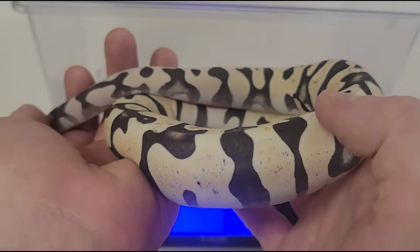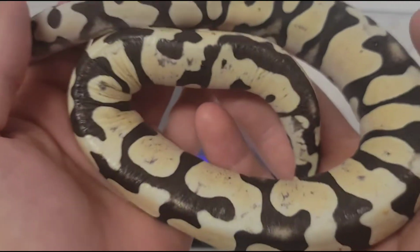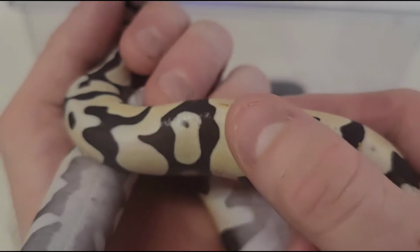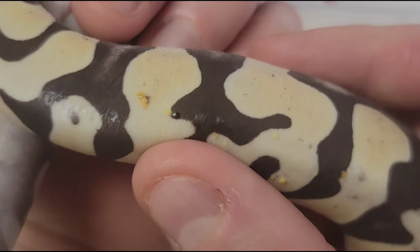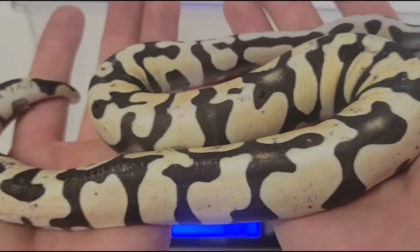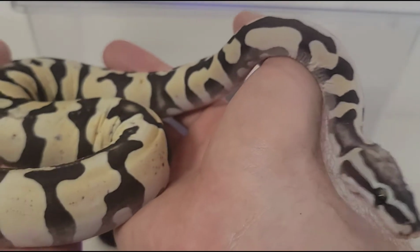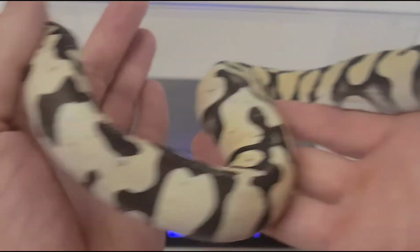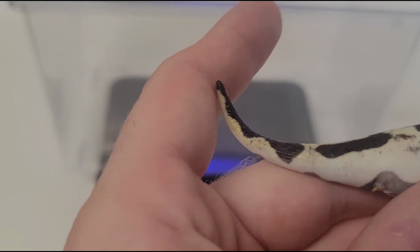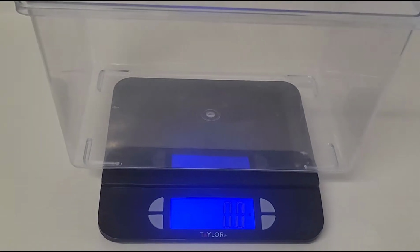What's really interesting about him is you see these little spots. There is a good cluster of them right there as well, and those are him trying to produce scales. Every time he sheds, he seems to have more and more of them, but when he was a brand new baby, he did not have any, except for a little bit of scalation on the tail, as you see right there. So let's see what he weighs.